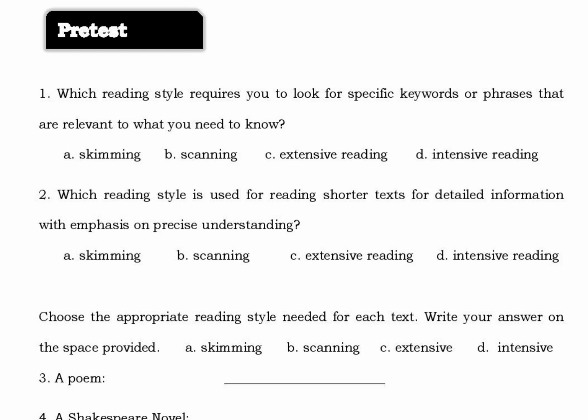Number 2. Which reading style is used for reading shorter texts for detailed information with emphasis on precise understanding? Letter A. Skimming. Letter B. Scanning. Letter C. Extensive reading. Letter D. Intensive reading. What is your answer?